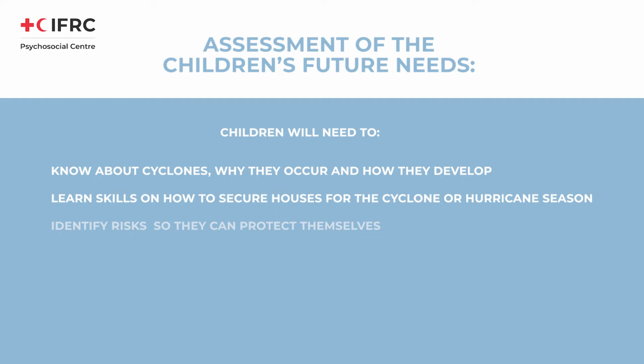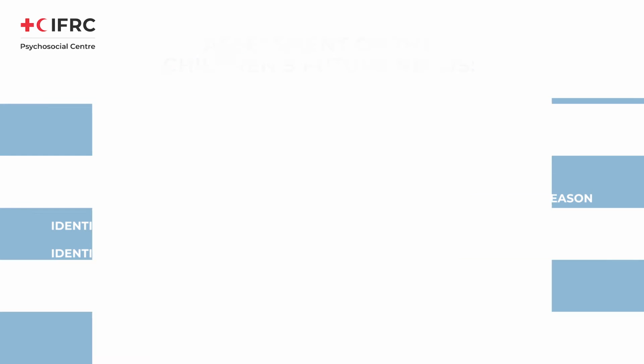They needed to be able to identify risks so that they would be able to protect themselves should they be caught in the hurricane or cyclone. Finally, they also needed to identify which places were safe when a cyclone or a hurricane was approaching.